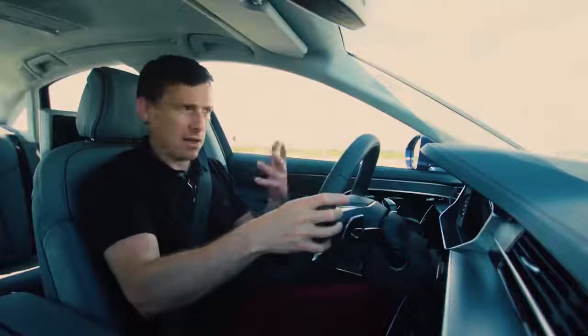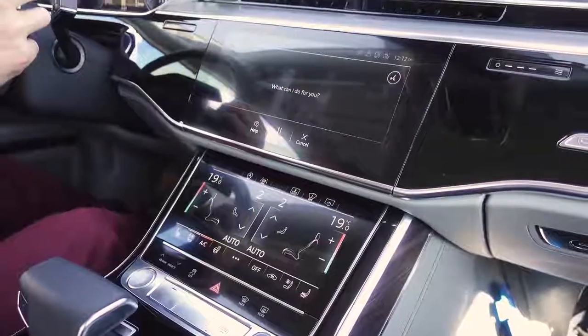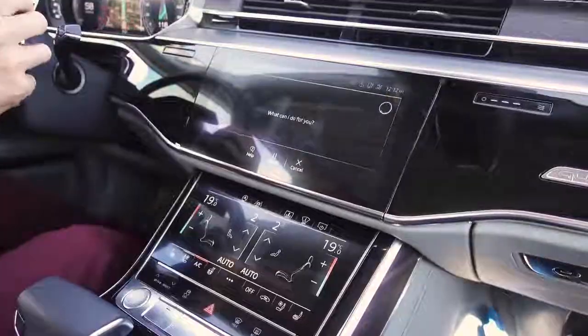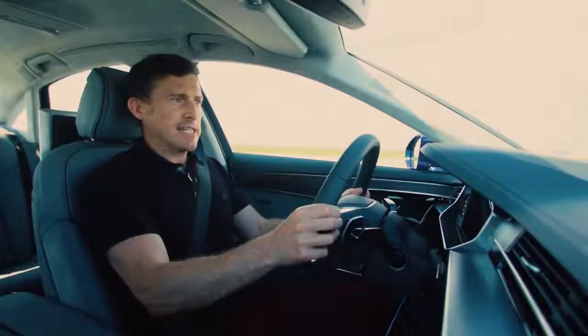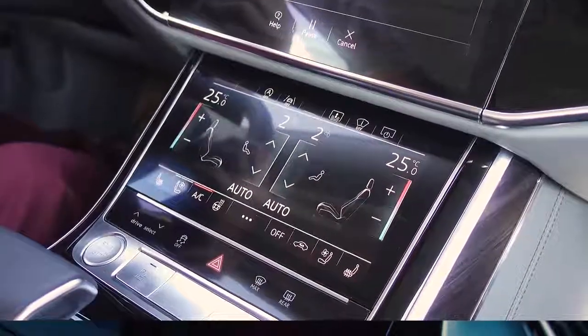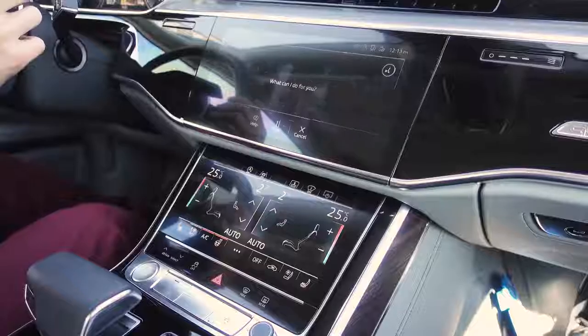The voice commands in this car are pretty good, so I can control the ventilation system using those. So, set temperature. What temperature would you like to set? 25 degrees. I'll increase the temperature to 25.0. Oh, she can do decimal places. Okay, let's try another thing.